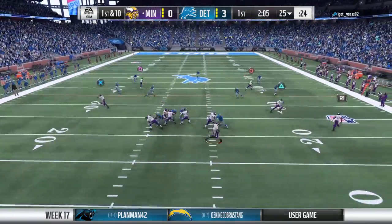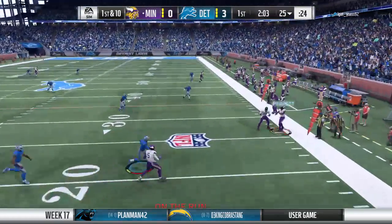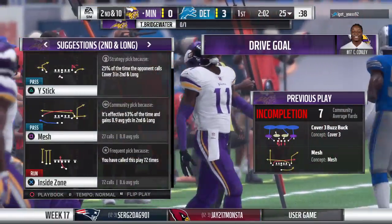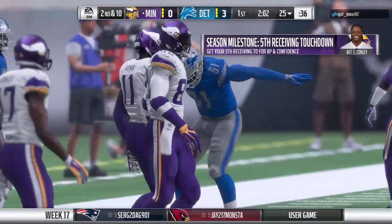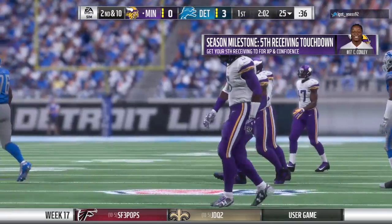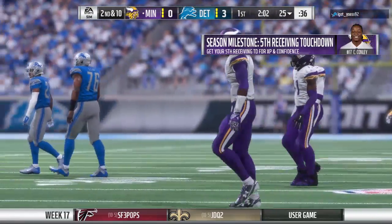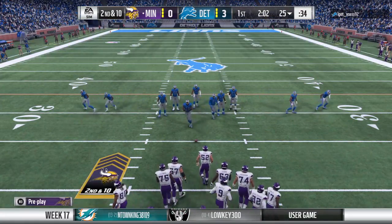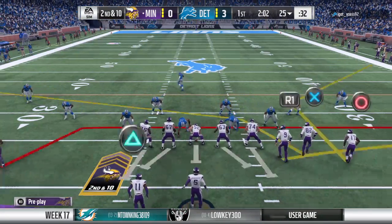Bridgewater now looking to throw on first. Eluding the pressure right. And his first look is incomplete. Everything about that play tells you about today's NFL offenses and what they're asking out of running backs. You can't just be a guy who can run the football. You have to be able to catch it as well, and he didn't get that done on that play. So they're still at the original line of scrimmage here. Second down and 10.